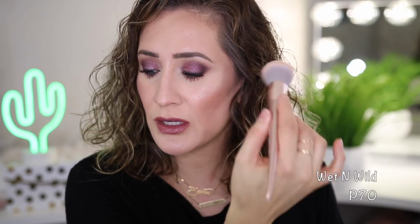This one I like for something that's a little bit harder pressed in the pan, just because it is a little bit more dense. It's not quite as fluffy as some of the other ones that I showed. But again, I just like to use this type to go in a circular motion and buff the blush in. So this one's nice and it's super affordable.